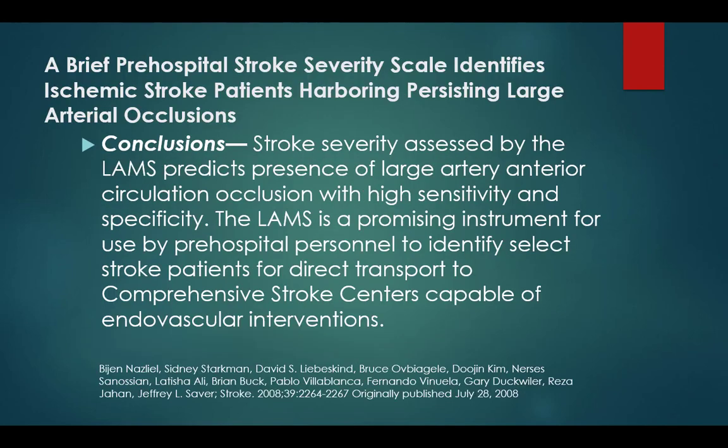The American Heart Association found that large vessel occlusions do have positive outcomes if they are treated endovascularly within a 24-hour window. The studies found that the LA Motor Score was a good indicator of finding a large vessel occlusion. Patients that had greater than or equal to 4 on the LAM score had about an 80% chance, give or take, of having that LVO, or large vessel occlusion. So we know that the best treatment for those types of patients is endovascular care, or that coiling and removing of the clot.